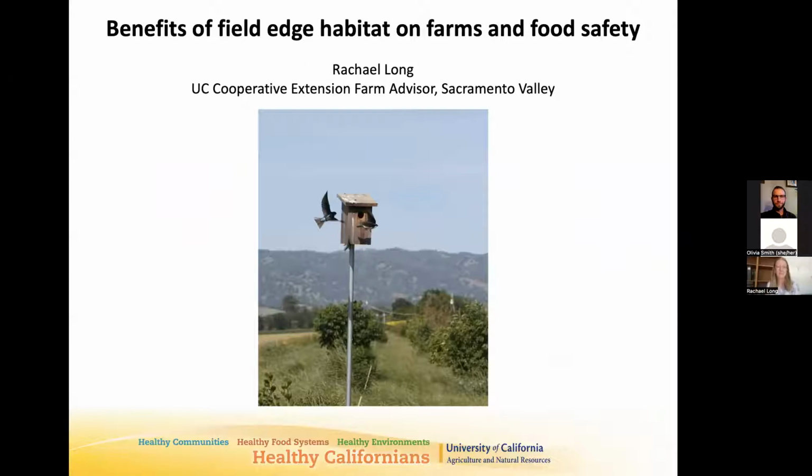So for this talk, what I'm going to do is share a little bit about the benefits of field edge habitat on farms, as well as food safety issues. And this is work that I've been doing for about the past 30 years. And my interest really is in looking at ways to encourage more ecosystem services on farms. For example, bringing in swallows that could help with feeding on insect pests.